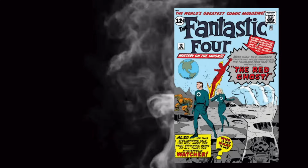At the 3 spot is a book that we have not had on this list in quite some time. It is Fantastic Four #13, the first appearance of the Watcher. This is also the first appearance of the Red Ghost, a Russian scientist active during the Cold War. There are rumors out there that John Malkovich may be playing the Red Ghost in the new Fantastic Four movie.